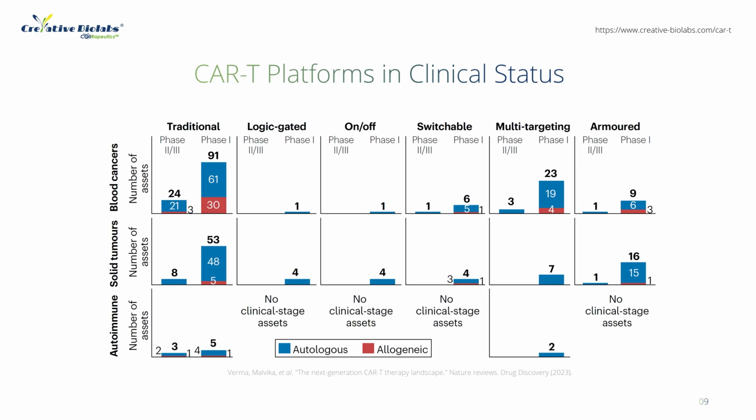Logic-gated CAR is based on Boolean logic-based signaling to respond to multiple inputs to alter signaling or expression of CAR and/or proteins. This includes OR, NOT, and AND gates, but not dual targeting, which is categorized under multi-antigen targeting. Multi-antigen targeting CAR is designed for simultaneous engagement of multiple antigens for increased specificity.